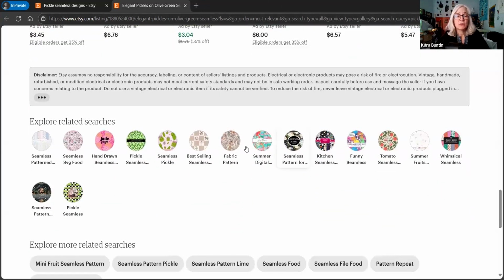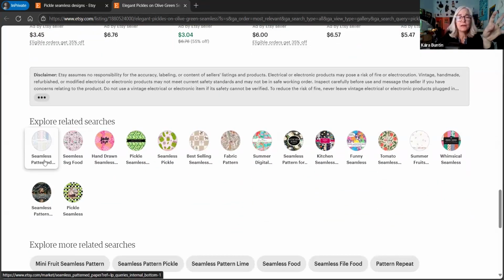Now I am going to scroll down on here. Every single thing here is a potential keyword. Seamless patterned, patterned paper. I don't think that I have patterned in this listing, so I would write that down, okay? Seamless SVG food. This is not an SVG file. Seamless is also misspelled. This is an interesting thing.